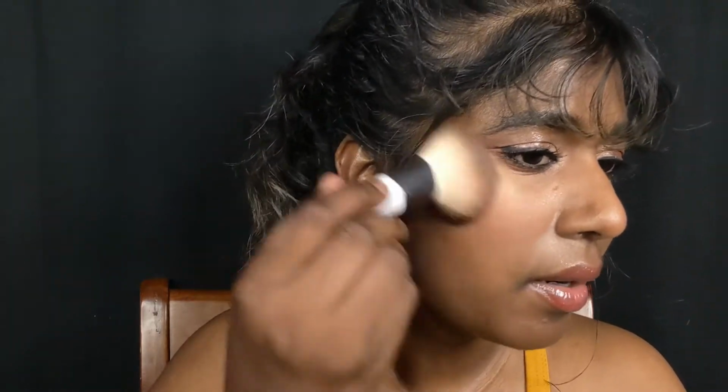Next, I want to go in with blush. Yes, there are too many things. I'm getting a little overwhelmed, to be honest. I'm going to be using the same brush. Did I just use this brush? I don't know. Going in with the blush. Wait, this is actually a blush brush. So let me just take this and I'm going to apply it there.